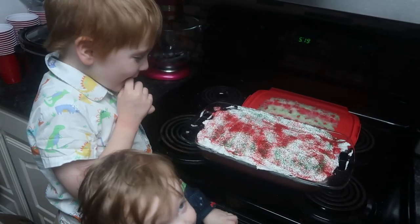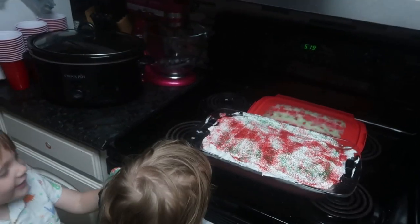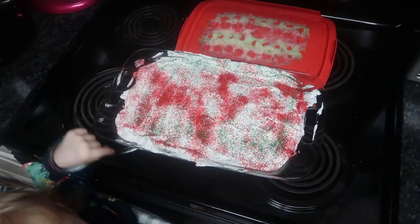It's green. Okay, look at the camera and smile. Mom, the cake is done? Yeah, the cake is officially done. Don't touch it.